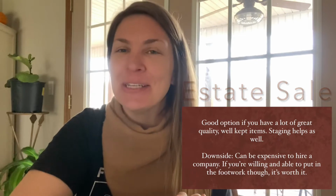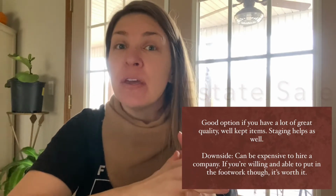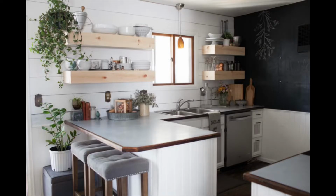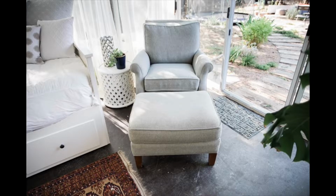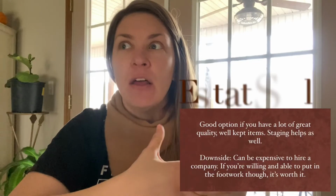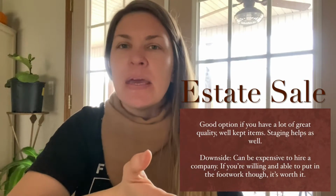That seemed really silly because at this point we were getting rid of everything that we loved, everything that I had intentionally bought to fit our space. It wasn't junk or stuff that I didn't like. It was stuff that I loved, and this didn't make any sense to me.